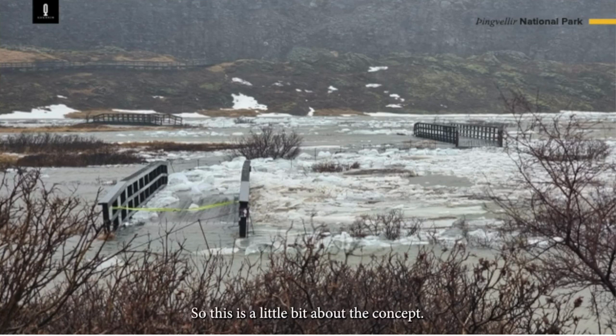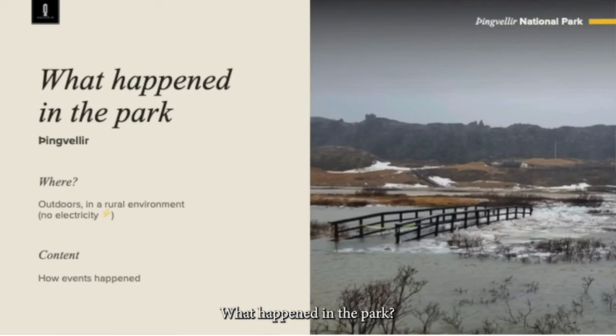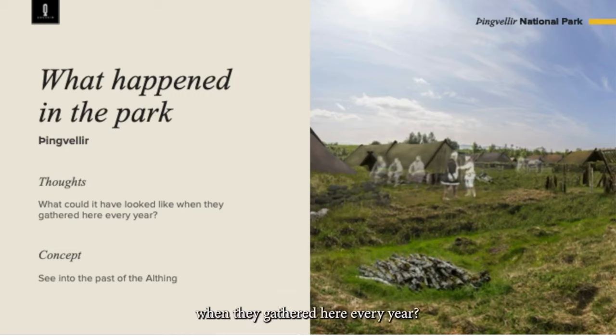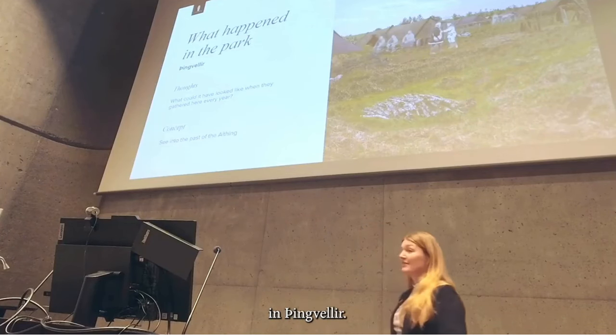So this is a little bit about the concept. What happened in the park? It's outdoors in a rural environment with no access to electricity. And we want to show how the events happened in that place. What could it have looked like when they gathered here every year? So the concept is to see into the past of Alþingi. Can you think of it?